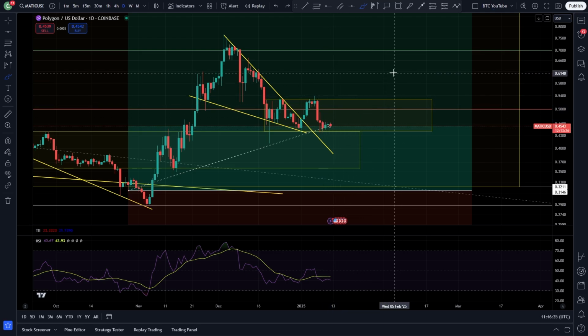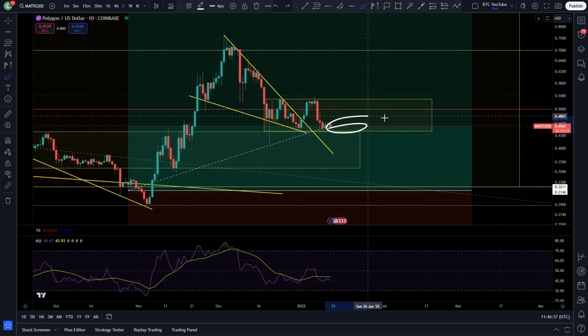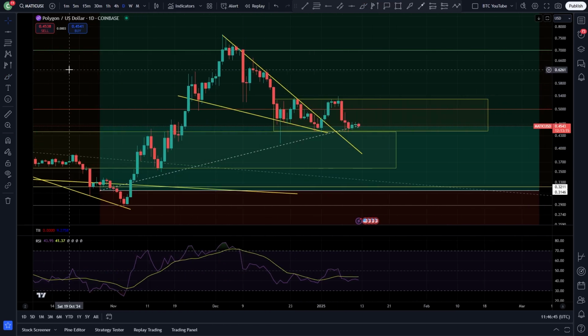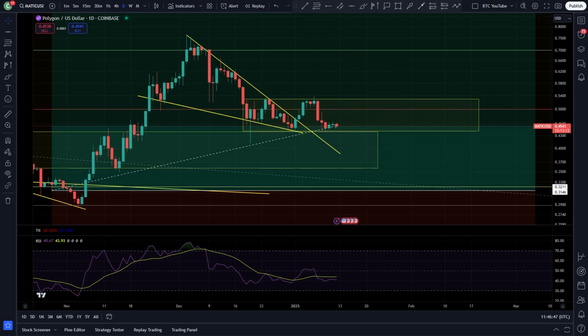If Bitcoin does break down from that range though, which is entirely possible, we'll obviously see Polygon, I think, heading down like this, back down into this previous range area. But for now, everything very dependent on Bitcoin as always, apart from when we are in altcoin season, which we haven't seen yet for this cycle, really. So let's see what happens next.